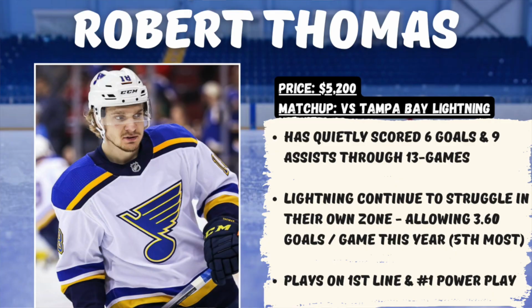I then got Robert Thomas here of the St. Louis Blues, priced at $5,200 tonight in a matchup at home against the Tampa Bay Lightning. He has quietly been very good this year, 6 goals, 9 assists, 15 points through 13 games, and I do like this matchup here against the Lightning, who continue to struggle in their own zone, allowing 3.60 goals per game this year, the 5th most in the NHL, and we're going to see Thomas play up on their first line, number 1 power play, and he leads this Blues team in expected goals as well.